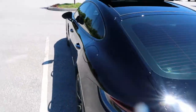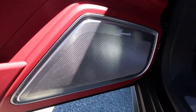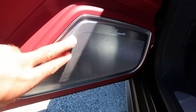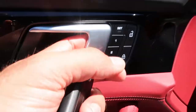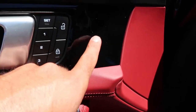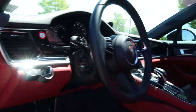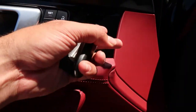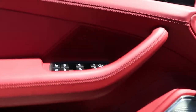Nice soft touch doors as well. All right, so coming around, the piece de resistance. You've got your Panamera 4 kick plates here, one of 20, I believe it's 25, Burmester sound speakers, all in beautiful aluminum. Love the fit and finish here. Not such a big fan of the gloss black. I think it does look nice when it's clean, and this is perfectly clean right now. I really do wish carbon fiber was always an option, or even just a bit more chrome, but this looks absolutely gorgeous.